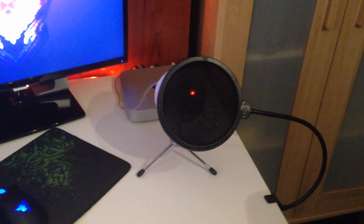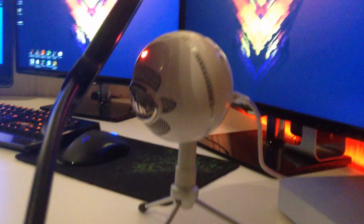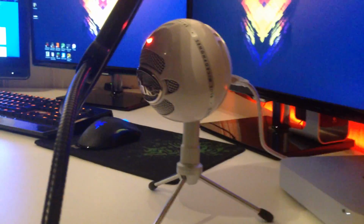And here we got my Blue Snowball, and basically it has a pop filter with it, of course. So a Blue Snowball and a pop filter. As you can see, I can just change on this thing right here. So I can put it right here and it'll cover the microphone and it won't get all those P sounds, like when you say the word, for example, P, you don't hear it as much in the Blue Snowball with the pop filter.